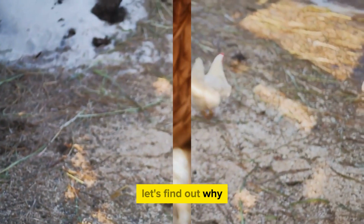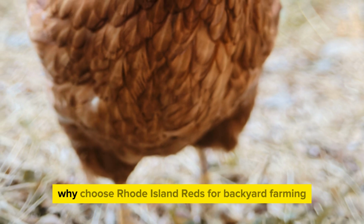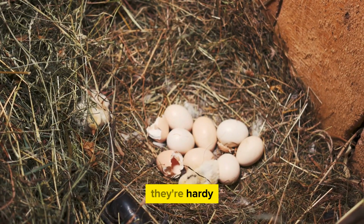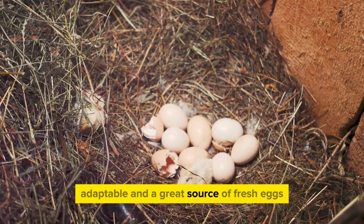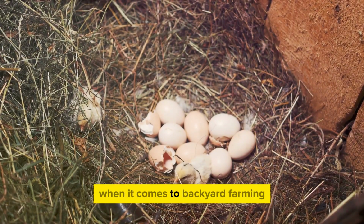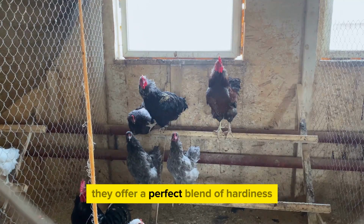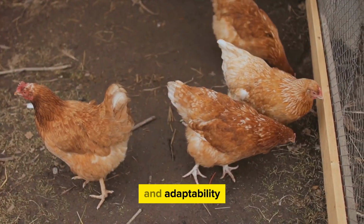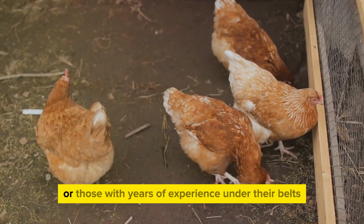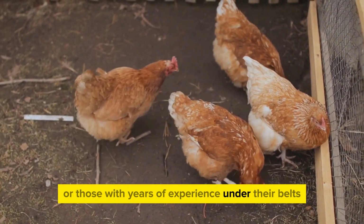Let's find out why. You might be wondering, why choose Rhode Island Reds for backyard farming? The answer is simple. They're hardy, adaptable, and a great source of fresh eggs. Rhode Island Reds are truly a marvel when it comes to backyard farming. They offer a perfect blend of hardiness and adaptability, making them a suitable choice for farmers who are just starting out, or those with years of experience under their belts.